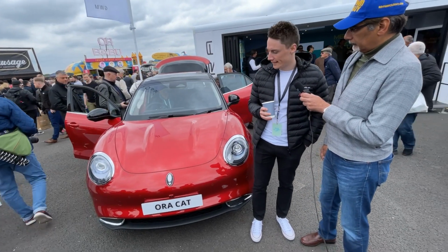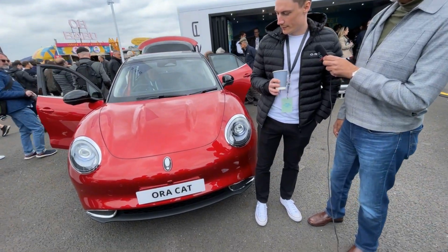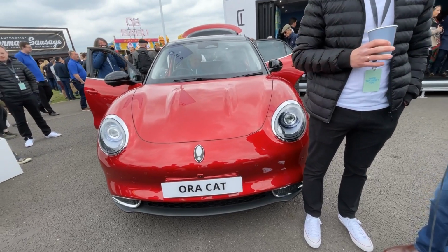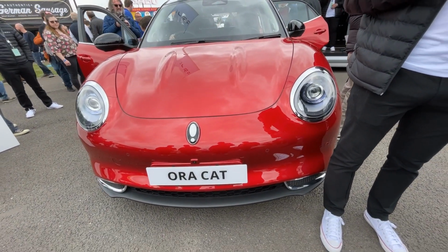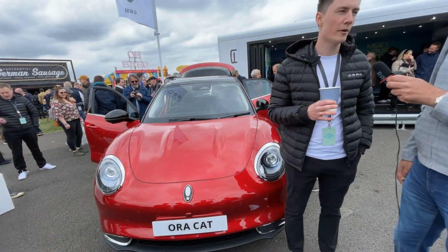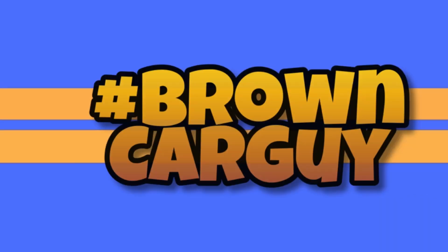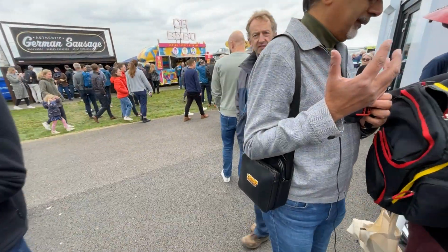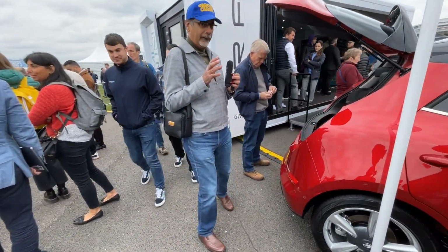So we're hoping that at the end of this year, we'll be able to introduce them to the UK market. The vehicles you can see here today are actually Thai specification, so they're from the Thai market. We're still working through price and spec for the UK, so I can't confirm that just yet. But hopefully towards the end of the year, we'll have them. There's a queue of people getting into this thing, so this is how much interest it's generating.